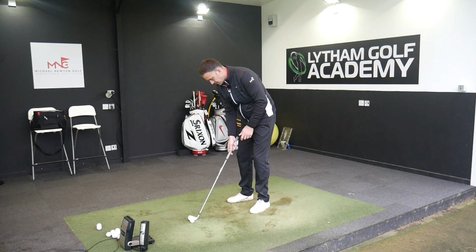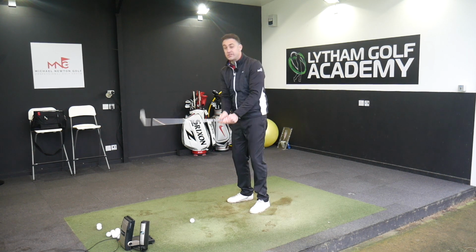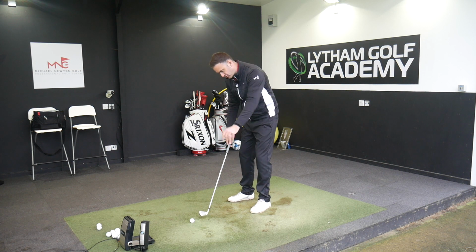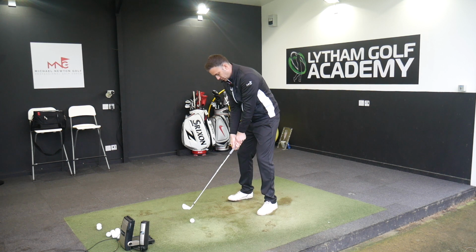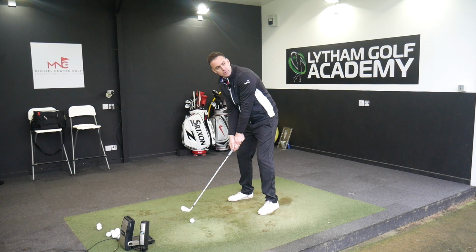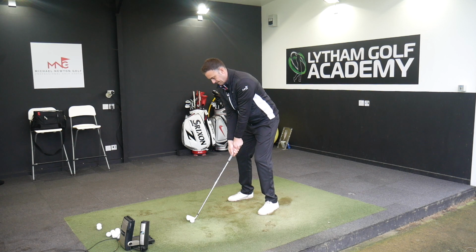So the loft on this 7 iron with the AP1 is 30 degrees. So obviously with all of these irons, they're going to be in that stronger category. Some are stronger than others. So it's a typical loft we're seeing now in a game improvement iron.